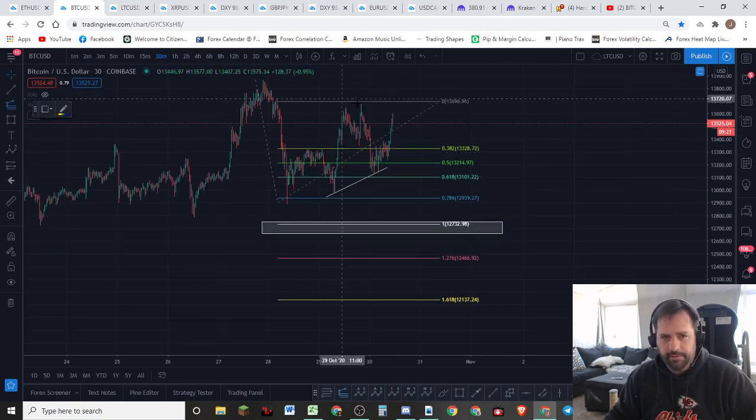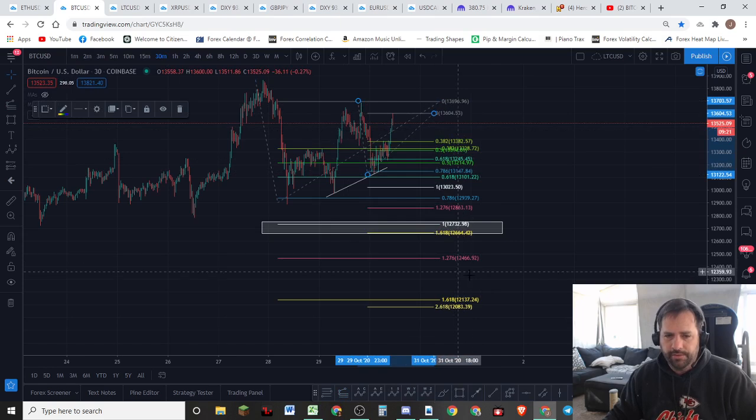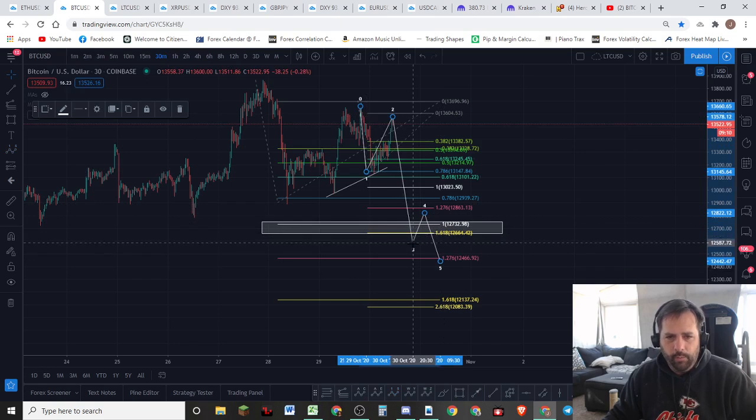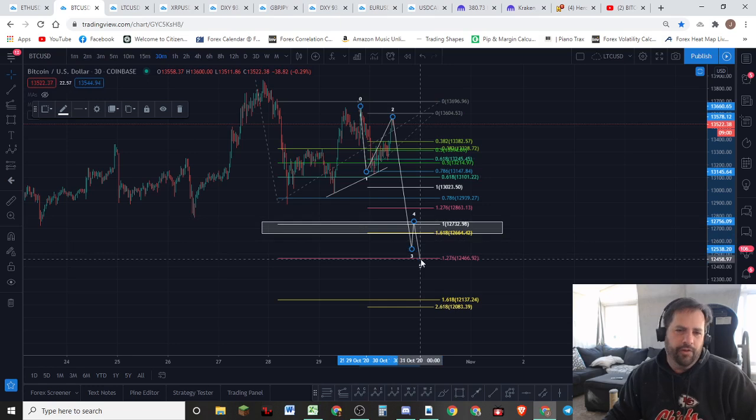Let me pull the fibs on this move. If that's a 1-2, yeah, we're looking at the 1.27 extension probably to finish. So we would go 1, 2, 3, 4, 5, something like that. It might wick down here, give you a pullback really fast. It could be really tiny, guys. You know how they come down and then they bounce and then they hit it again. That's your 4-5 a lot of times.